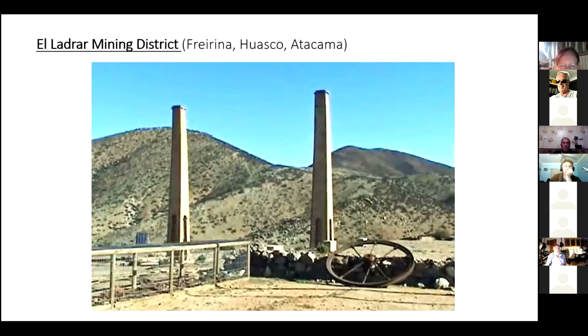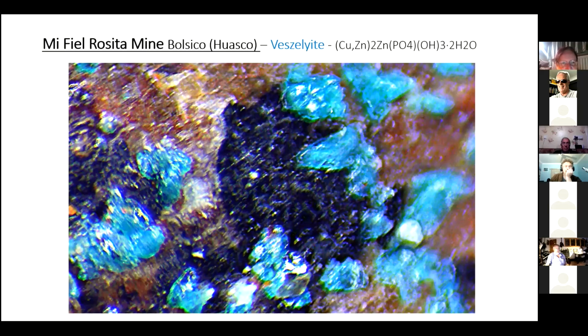The interesting thing is also this in the Ladrillos district of Freirina. Charles Darwin passed through here and visited one of the mines on his travels here in the 1830s. Another site here at Bolsico is Mi Fiel Rosita mine, My Faithful Rosa mine. Vesselite is found here. Tiny crystals, again, not as good as other places, but nonetheless.